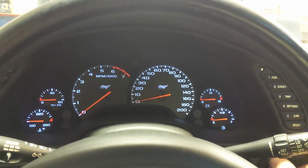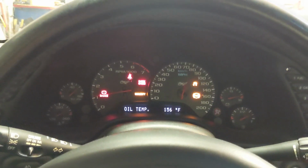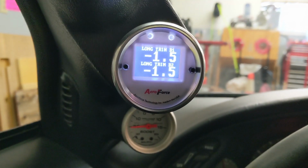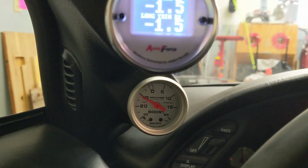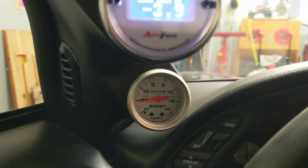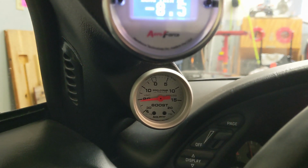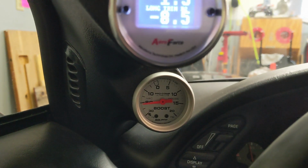So when you go to start up the C5 supercharged, you really don't notice anything different from stock. You might want to add gauges, and in this case I've added a couple here. I like the boost gauge for a couple of reasons. One, it's kind of cool, but two, it allows you to monitor boost at high RPM. If you notice a drop for some reason, it might indicate a belt slipping problem or some sort of a leak in the air intake tubing.